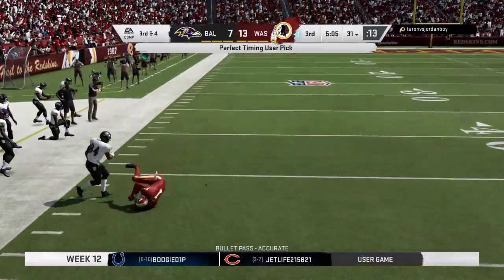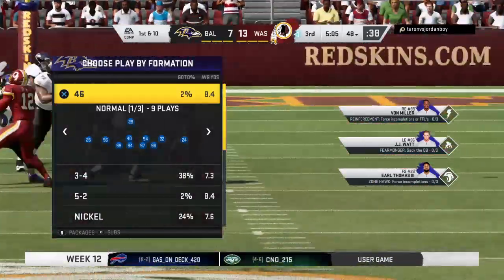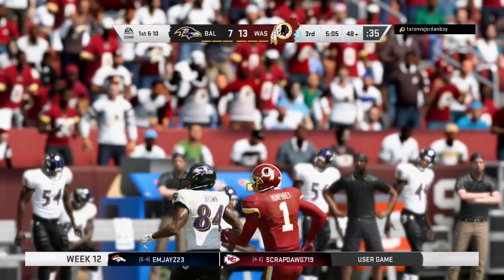Now a clash of bodies here, and it's intercepted. Picked off by Marlon Humphrey. First possession of the third quarter, an interception, so maybe a second-half tone setter. Indeed, and not the tone they wanted to set.